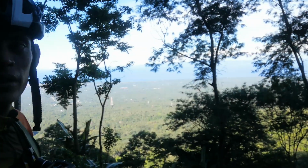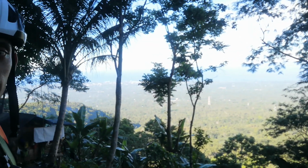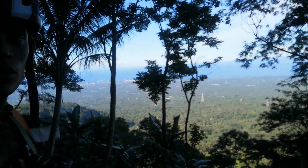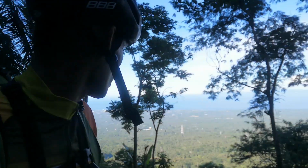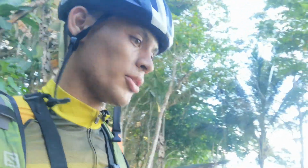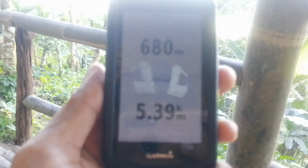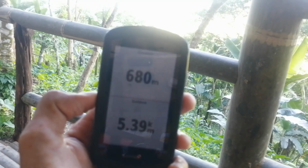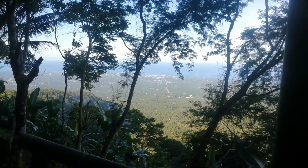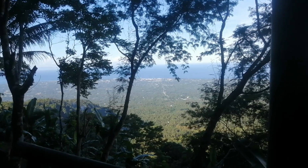Alright, mga idol. This is how it looks like from up here. That's the view over there. That's the view of Maqueta city and Valencia. So here is usually where they have the snacks in the morning. So that's 5.4 kilometers from Valencia proper. It took me around 40 minutes, and yesterday it took us 2 hours, weekend rider pace.